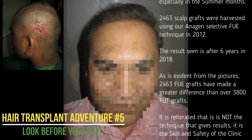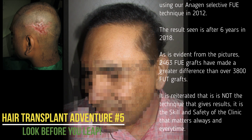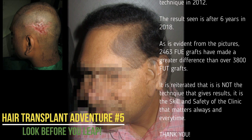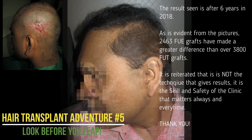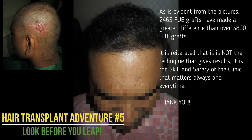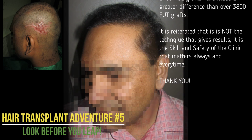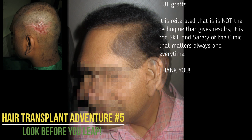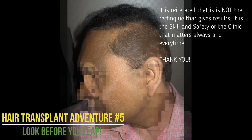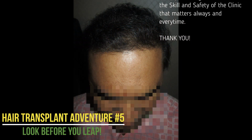2,463 scalp grafts were harvested using FUE technique in 2012, and this is the result of revisional surgery 6 years later. These 2,463 FUE grafts made more difference to the patient's appearance than 3,800 FUT and 210 punch technique grafts several years before.